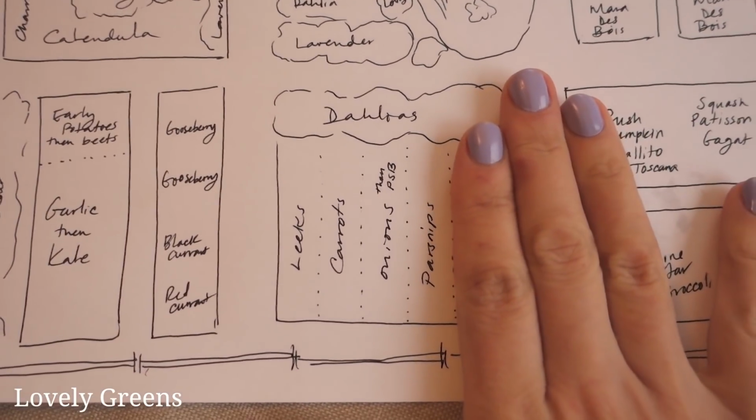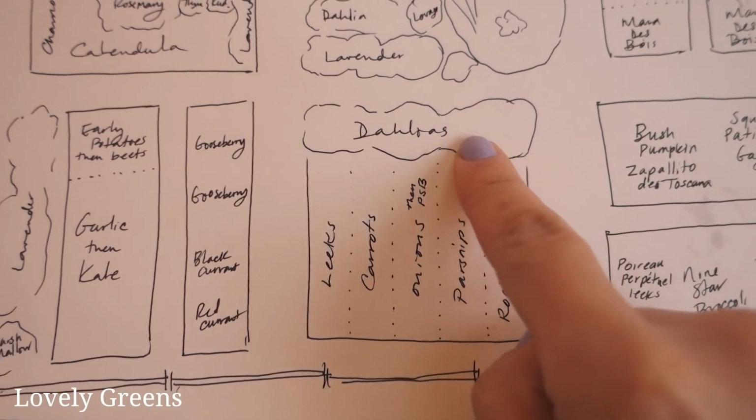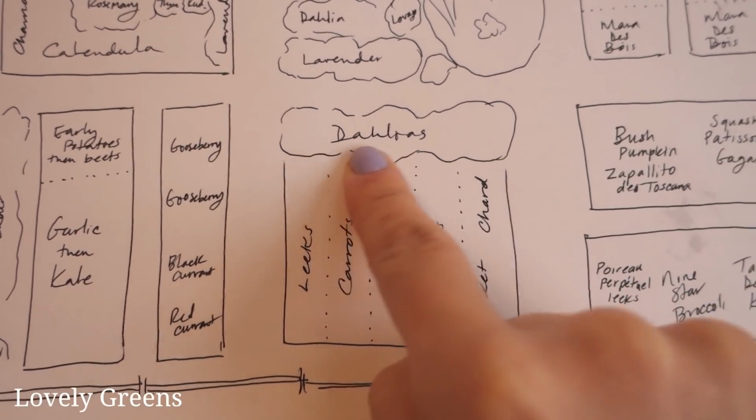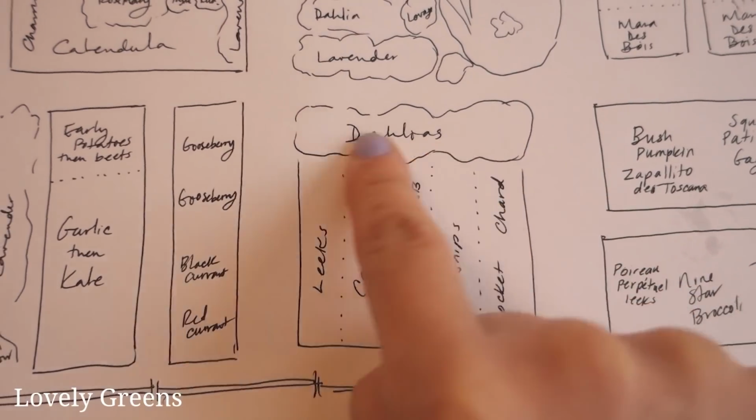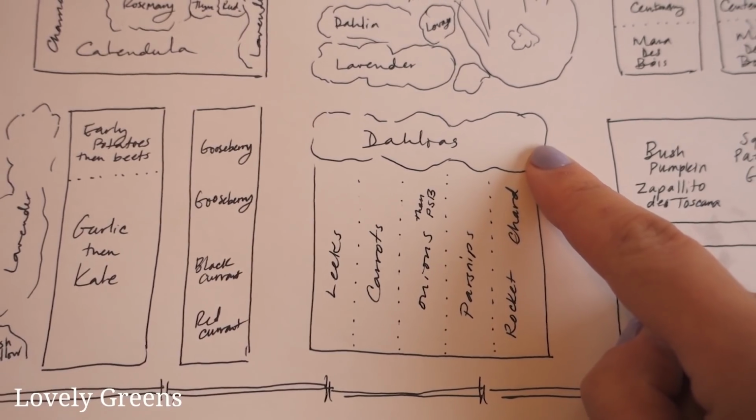I'm not quite sure if I'm going to have the room for all of this in this bed here, but I will have dahlias planted at the top there, and they're all Sarah Raven varieties. I'm taking out the ones that I've grown from seeds.